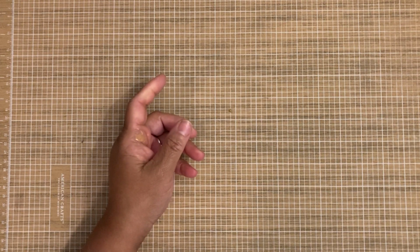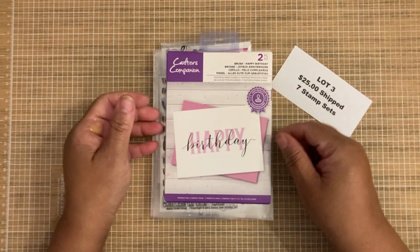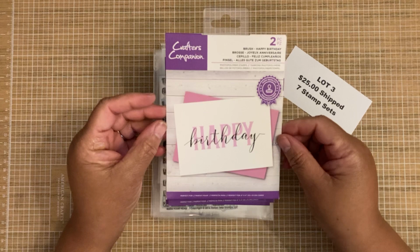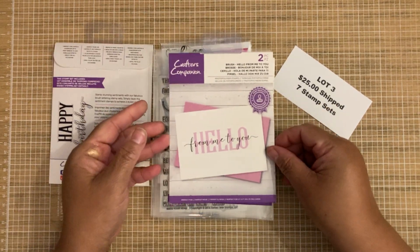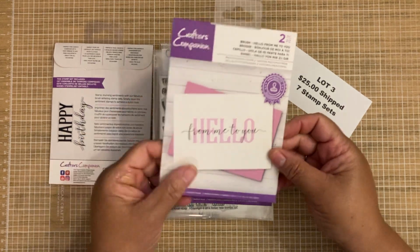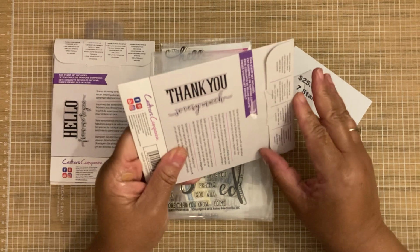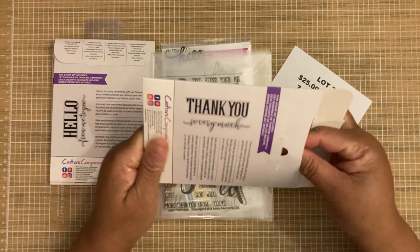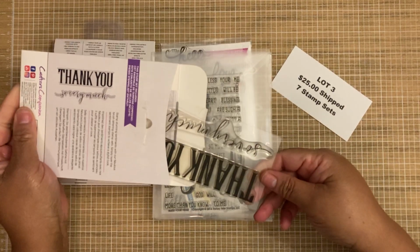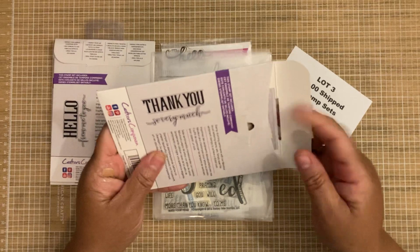Then we have lot 3, which is 7 stamp sets. It's $25 shipped, and it starts off with this Crafter's Companion, Happy Birthday. Hello from me to you. Thank you very much. And these stamp sets are 2-piece, so you have the large sentiment and then the smaller one.